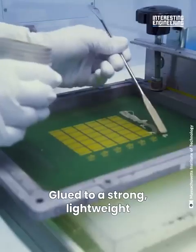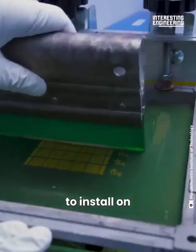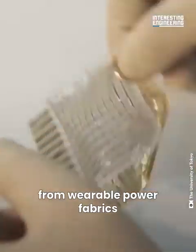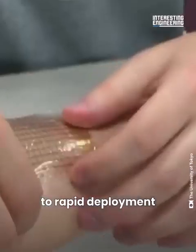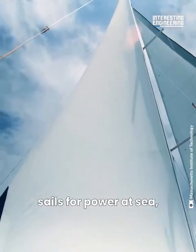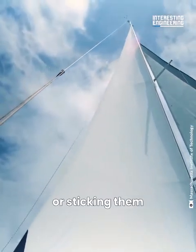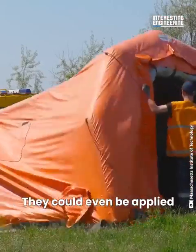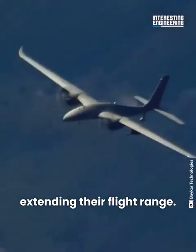Glued to a strong, lightweight fabric, these cells are easy to install on any fixed surface. This creates endless possibilities, from wearable power fabrics to rapid deployment in remote locations during emergencies. Think of integrating them onto boat sails for power at sea, or sticking them onto tents used in disaster recovery operations. They could even be applied to drone wings, extending their flight range.